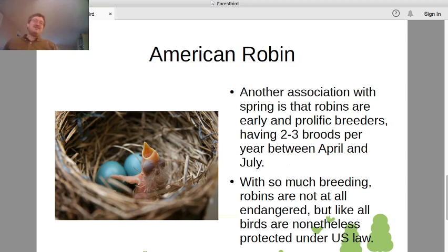And with so much breeding going on, robins are not at all endangered. They're in fact the most common bird in North America. However, U.S. law protects all migratory birds, including robins. So it doesn't matter that they're not endangered. You cannot legally shoot or otherwise harm a robin under any circumstances. Of course, why would you want to?